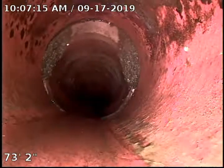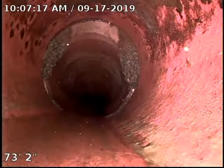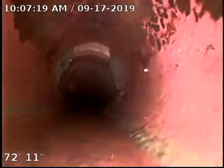A few more roots right there. We have a slight separation right there. Nothing that we don't see in most clay sewers. We got another small belly here. You can tell we're just right over the top of the camera, so we're maybe 1 inch deep right here. You can see we do have a little sludge on the side, but nothing major.